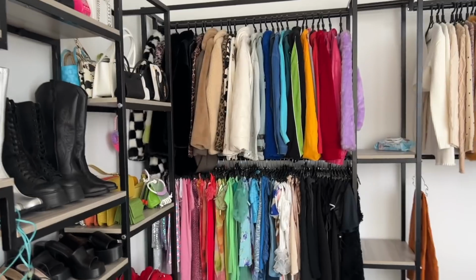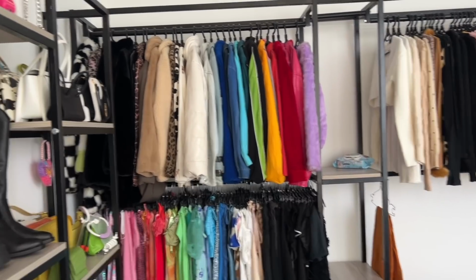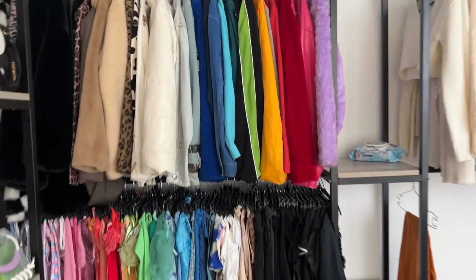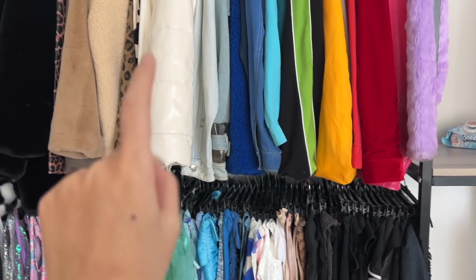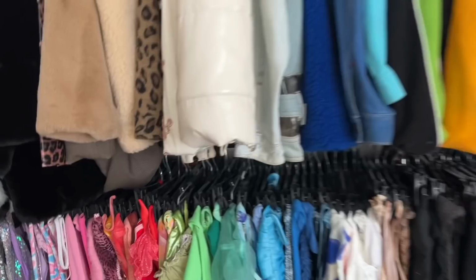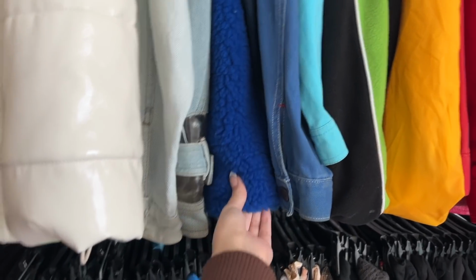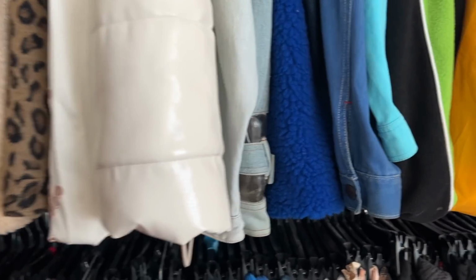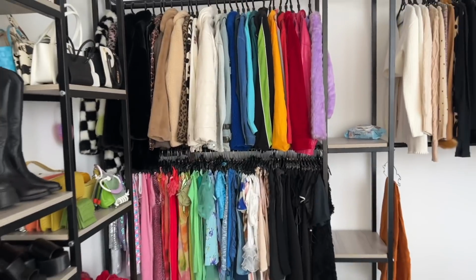Is it better? I can't really tell. I'm not super happy with it, but I think I did my best. I folded some of the sleeves because some of the sleeves were way longer than the others. Wait, oh my god, what is this? So these ones, I folded them up so that they would be the same length. I don't know, is it better?